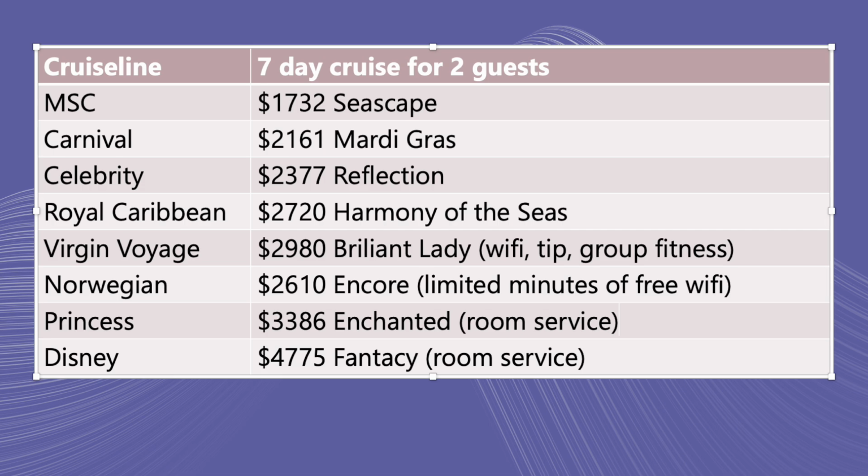is also different. For example, you may see that Virgin Voyages looks really expensive. It's more expensive than Royal Caribbean, but it's actually including the Wi-Fi, the tip, and group fitness classes. So if you add those prices on, it's actually cheaper than Royal Caribbean, but not everyone wants the Wi-Fi and not everyone wants to go to group fitness. So not including those in Royal Caribbean gives you a chance to decrease the price if you want to save a little bit of money and do a social media detox.